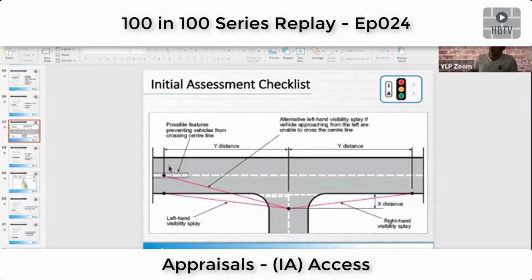So in this example, we've got an existing highway here, and we've got a road coming off of it. And the measurement in terms of sufficient visibility splay is taken back from the curb. I think it's 2 meters. And then you've got a distance creating a splay left and a distance creating a splay right.